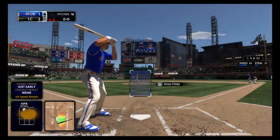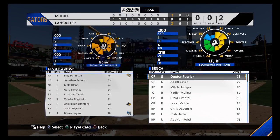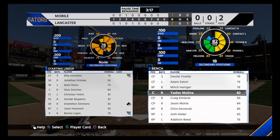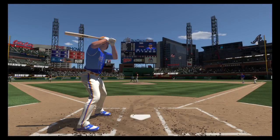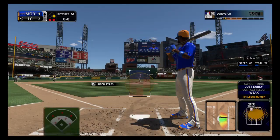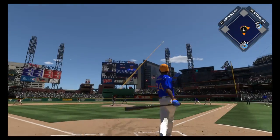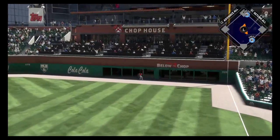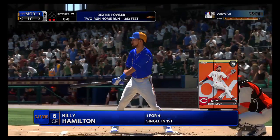So a big moment here, and standing in, Boone Logan, and he does so representing the possible go-ahead run. Dexter Fowler will be called upon here to hit with the game on the line. Oh, and look at this. High in the air and deep. And when this ball comes down, they'll have taken the lead. Home run.